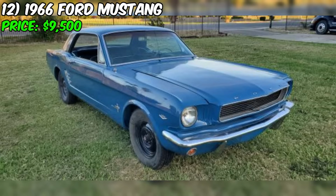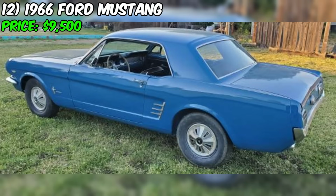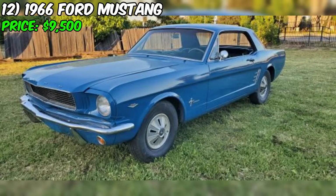The seller also notes that the car has its original inline-six engine and automatic transmission. This is good news for anyone who values originality in a classic car. While some folks might prefer a V8 engine for more power, the inline-six is a reliable and efficient choice that still has plenty of get up and go. And with an automatic transmission, this Mustang should be easy to drive and enjoy, even if you're not used to working a manual gearbox.